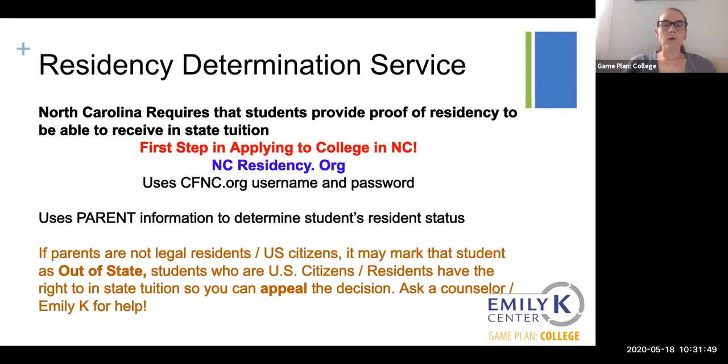So I do want to warn students that even if you are a citizen, so you're born in the United States, you have a social security number, if your parents are undocumented or your parents don't have a social security number, if they're not citizens, the Residency Determination Service is going to tell you that you're an out-of-state student, which is going to tell colleges to A, evaluate your application as an out-of-state student, and B, to charge you out-of-state tuition. However, if you are a resident of North Carolina and you are a U.S. citizen, you are entitled to in-state tuition.